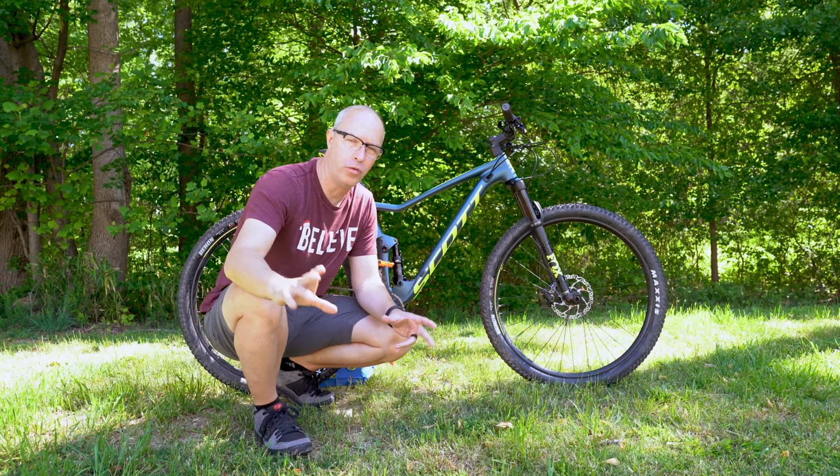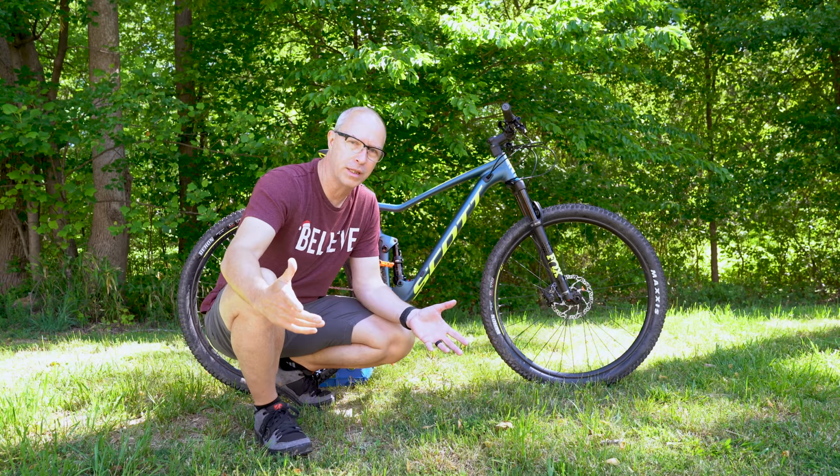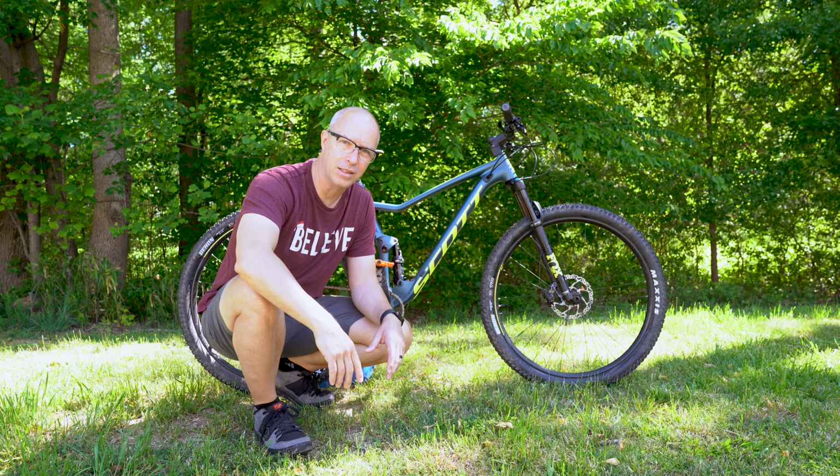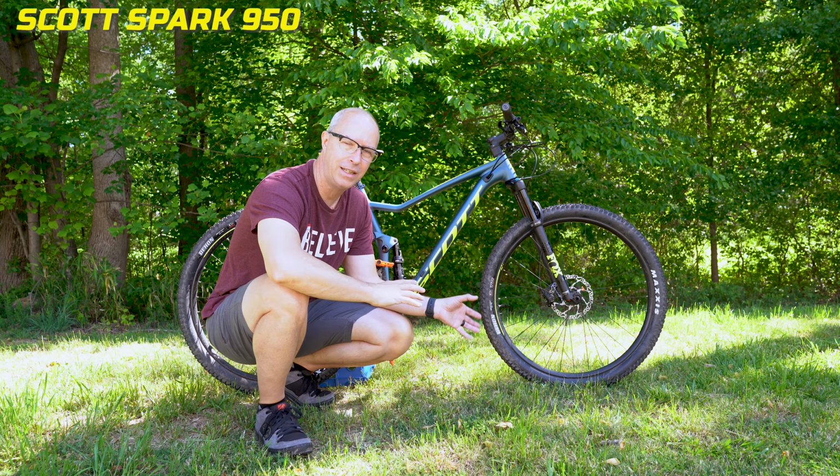But I went down to my local bike shop, one of the few places around here that actually rents out a bike or demos a bike. I found a place right down the road in Fuquay-Varina in North Carolina, and I rented this amazing little bike. It's a Scott Spark. This is the 950. This is the 2019 version and a 2020 version.